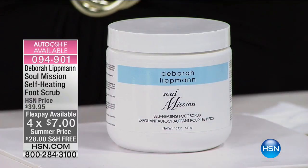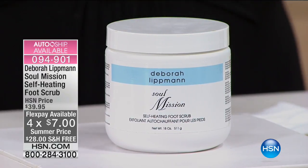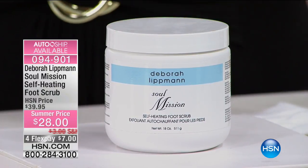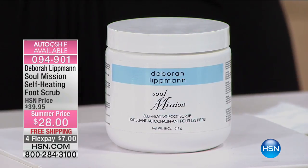And by the way, this is wonderful if you want to do that on your husband, or just a foot massage feels incredible. Or maybe you go somewhere to have a pedicure, you can actually bring that. I bring my special Deborah Lippman items when I get my nails done and feet done. So this is something that you're going to love.